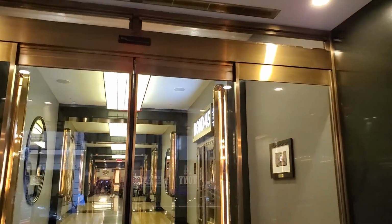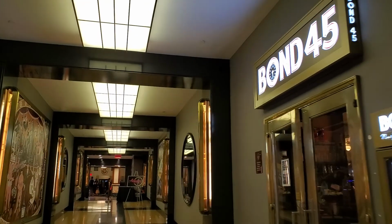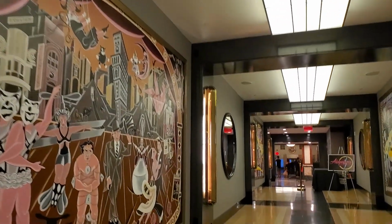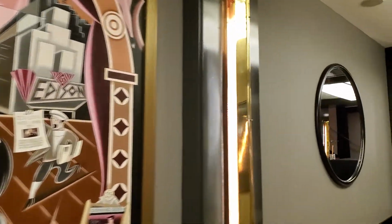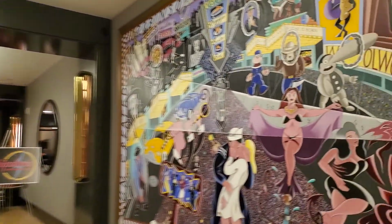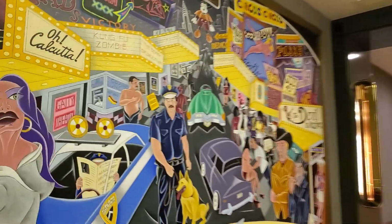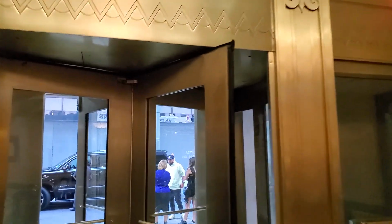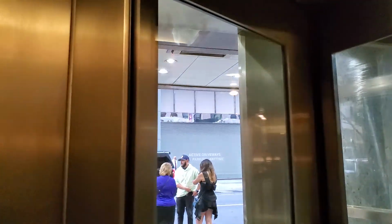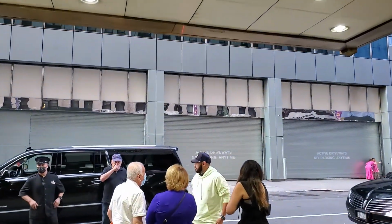One more secret passageway to get through. This one has air conditioning and lots of murals of how Times Square looked and sounded back in the day. And finally, only 10 minutes later, we come out here on West 47th Street.